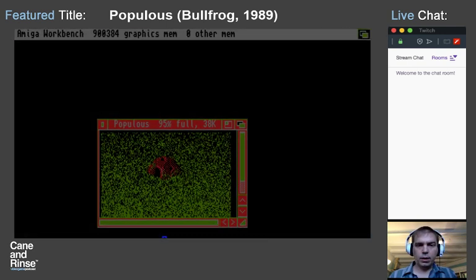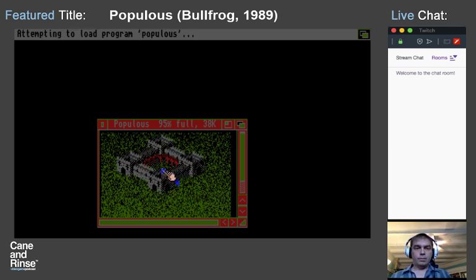There's the little Populous hut. So, yeah, I don't know how familiar people are with the Amiga. That is nice. I didn't remember that. That was cute.